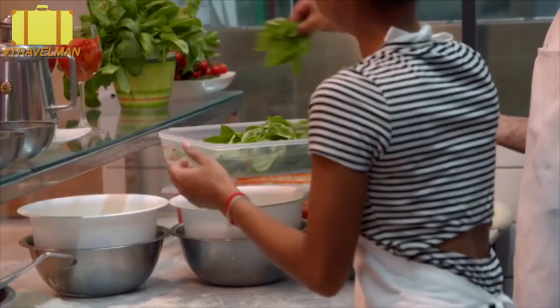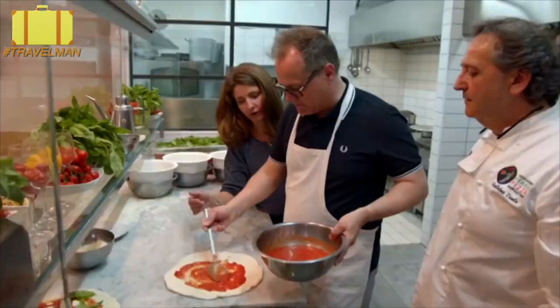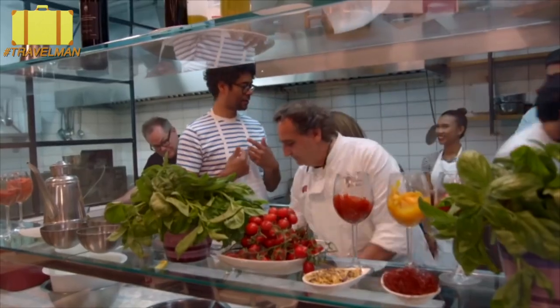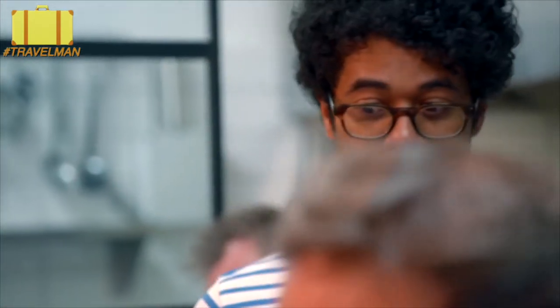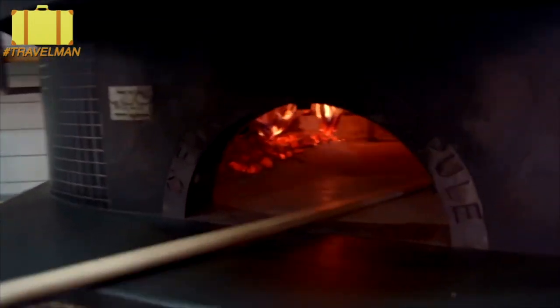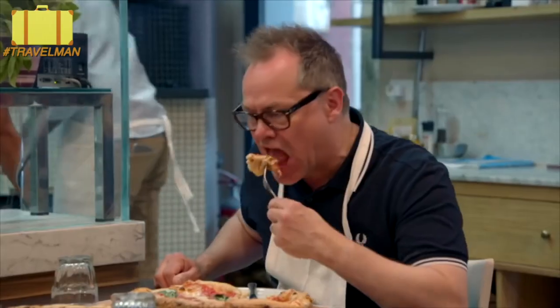According to tradition, there are only two true types of pizza, the margherita and the marinara, so toppings are ruthlessly regulated. He's just taken over. He's not allowing me to build my confidence. Then our creations are consigned to the searing heat of a traditional wood-fired oven for approximately 90 seconds.